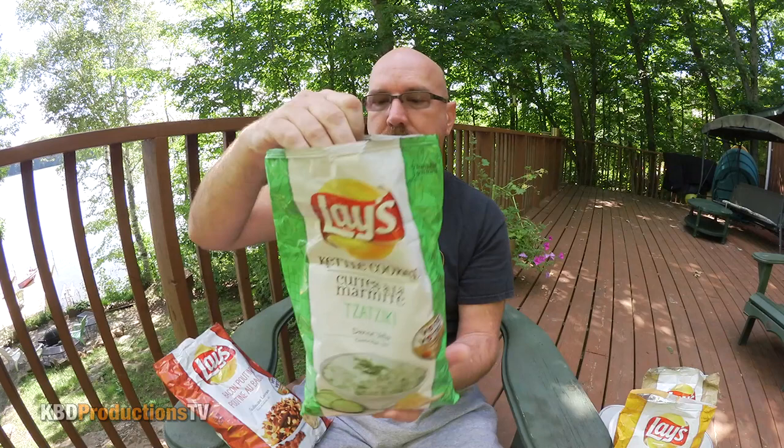Let's go straight over to the tzatziki. I believe it shows you right on here that it's cucumbers. And this one looks like sour cream and onion chips. Really, really crunchy. It says right on it, kettle cooked. These are wavy. This doesn't say anything. So it says right on it that it was wavy. This one says it's kettle cooked. So I just got that crazy crunch of kettle cooked chips.